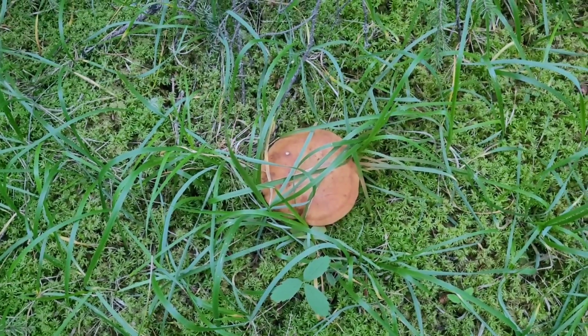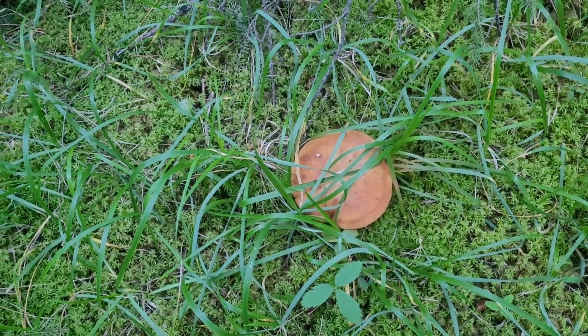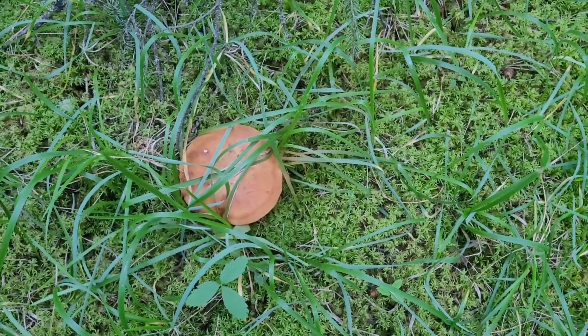First time in a long time seeing a mushroom. If anyone can tell me what that is, please let me know, because I don't know if these are edible or not, but it looks pretty tasty to me.